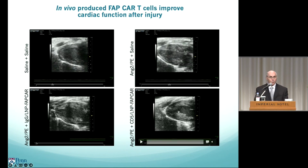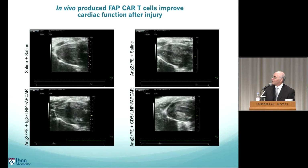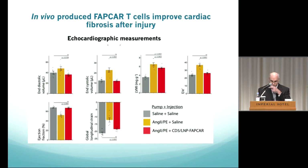We treated animals with our T-cell targeted LNPs that delivered a CAR that kills fibroblasts, and the heart function returned to normal. The thickness of the walls was reduced, and the amount of blood pumped out was the same as the controls. These are just static measurements. In the blue are normal animals. In the brown are fibrotic animals. All of the ventricles increase in size. The amount of blood pumped out is reduced. Red is a single treatment with FAP CAR T cells. The heart function returns to normal.